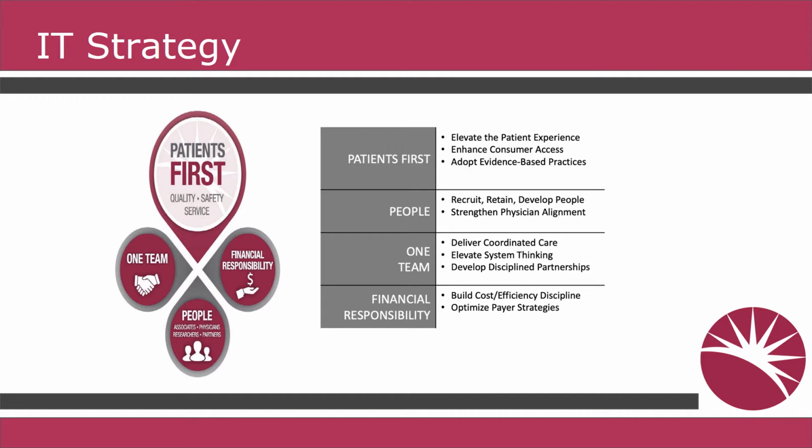Accuracy is key. Last is financial responsibility: build cost effectiveness, discipline, and optimize payer strategies. This is key for reducing cost and making sure that the business stays afloat. For the IT department, it is to make sure their investments are wise and that they can keep costs down to deliver the most advanced technology at the best price.